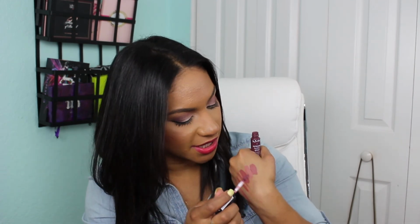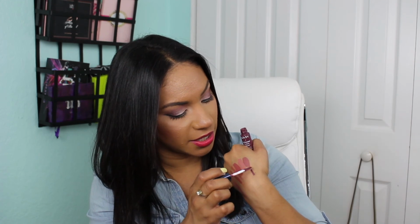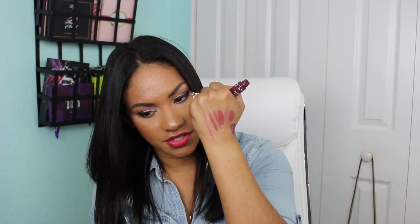But I'm going to show you how pigmented this lip gloss is for a lip gloss. And this is only a couple bucks. Look at how pigmented that is for a gloss, you guys. That's impressive. They always have specials at Ulta, so you can get them for a killer price. And the pigmentation you just cannot beat. For a drugstore product, you can't go wrong with this.